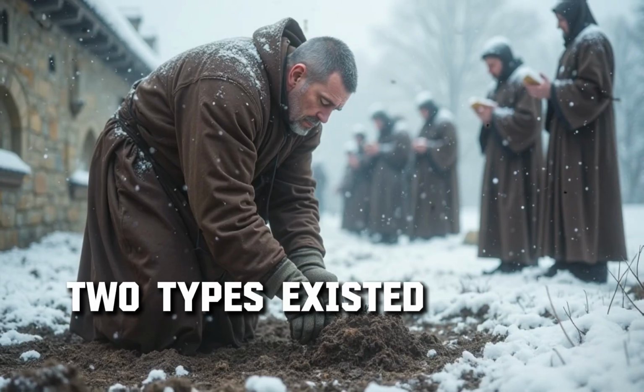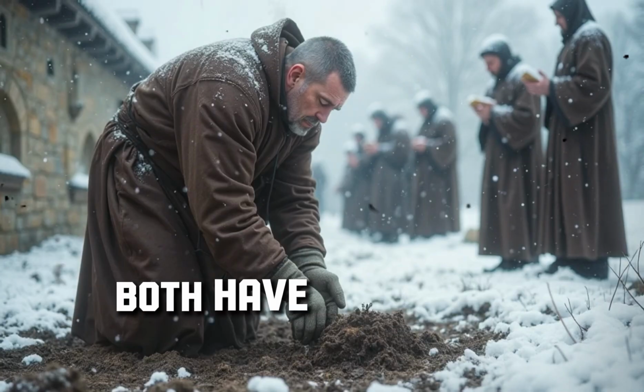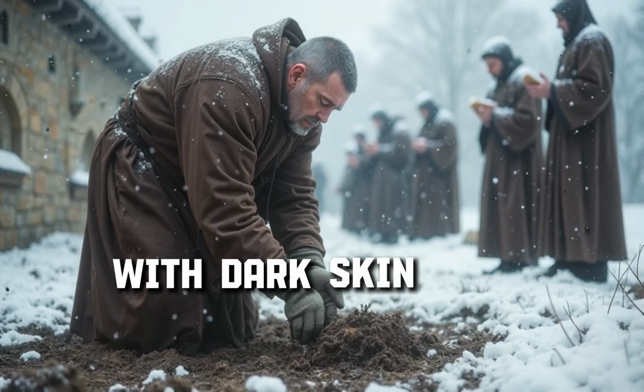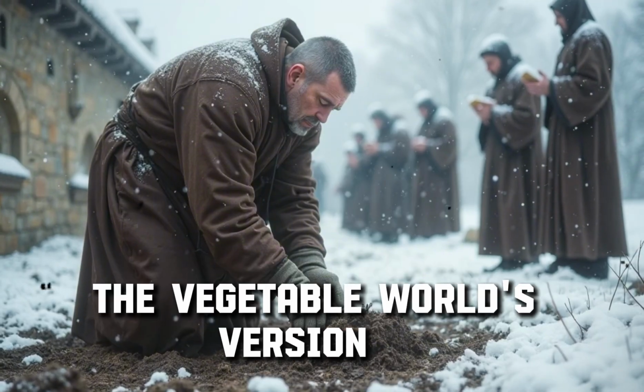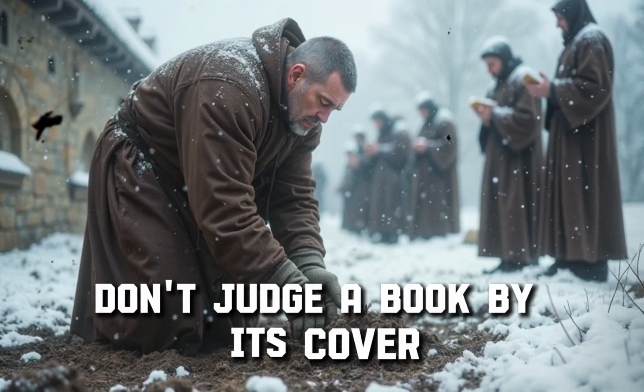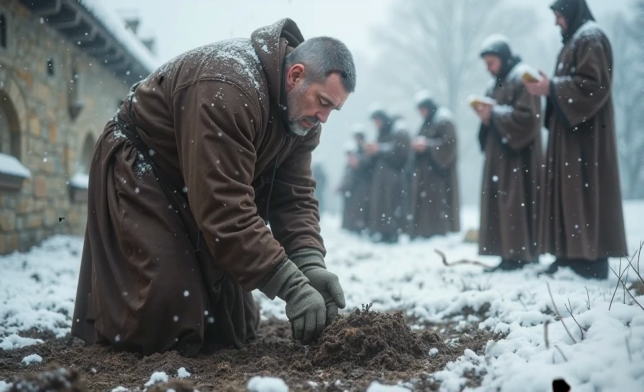Two types existed in 14th century gardens: white clamroot and black clamroot. Both have long, thin roots with dark skin that must be peeled before cooking. The vegetable world's version of "don't judge a book by its cover." Beneath that ugly exterior hides a gourmet treat.